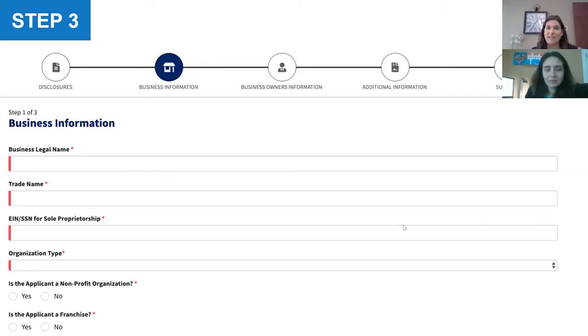But we haven't seen any indication to say, oh, well, loans from, say, 1 to 50,000 are X and 50 to 100 are Y. We don't have any guidance on that yet. As I said, the maximum loan amount here is $2 million.